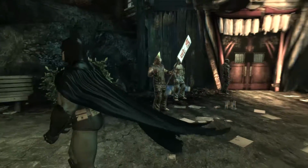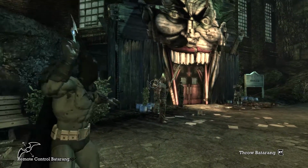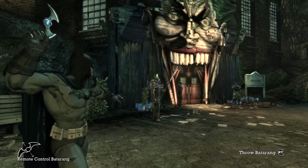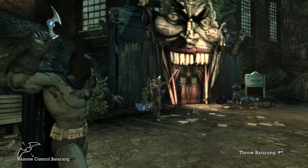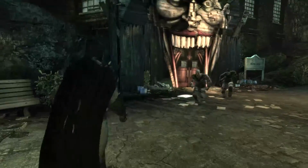Now, we don't actually have to fight these guys here, but what kind of Batman would we be if we didn't? So let's start off with a remote batarang and see how many we can get. Oh, I only got two. Oh well.